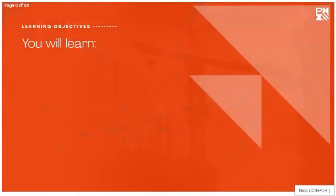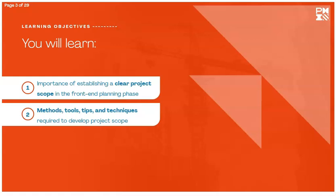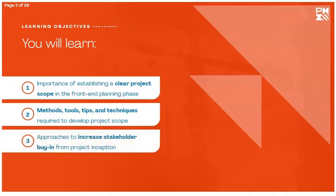In this section, you will learn the importance of establishing a clear project scope in the front-end planning phase of built environment projects, the methods, tools, tips, and techniques required for developing project scope, and the approaches to increase stakeholder buy-in from project inception. Let's get started. Click Next.